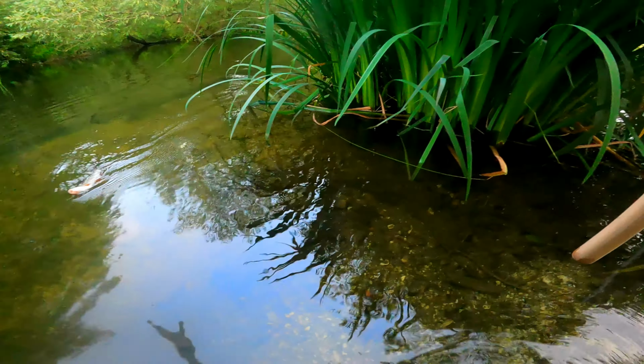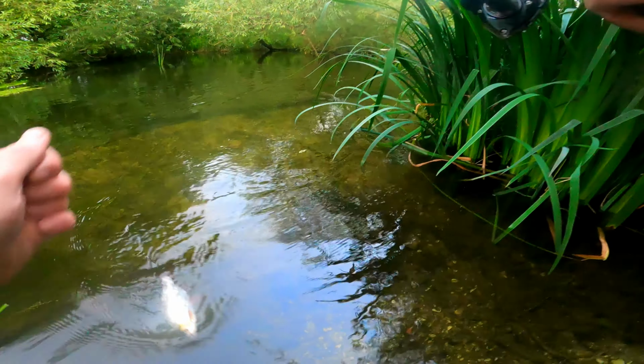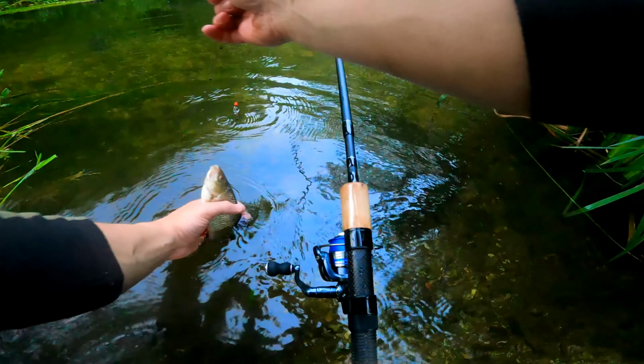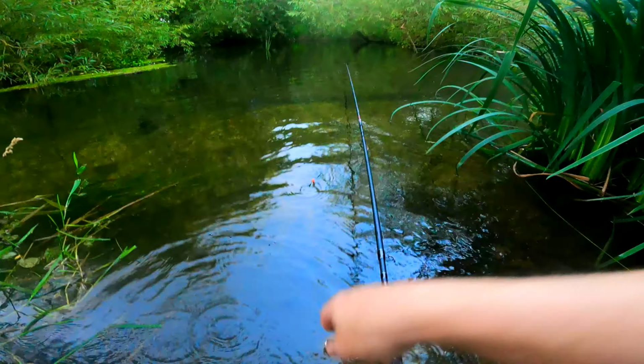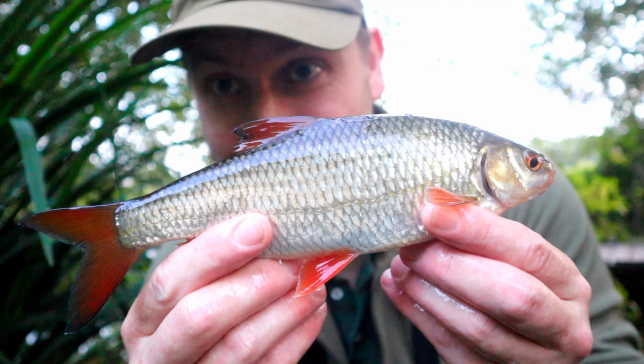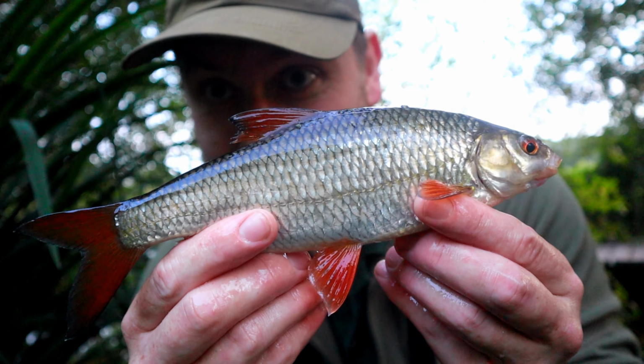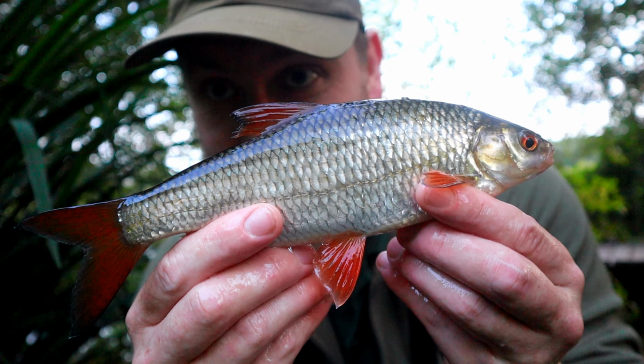There's loads of trees above me, which is making this slightly more difficult than it needs to be. There it is. I'll just hand this one actually. Yeah, perfect. Well, I'm fishing in a little bit of a jungle and we managed a nice small one there. Absolutely brilliant, fin perfect fish, incredible.